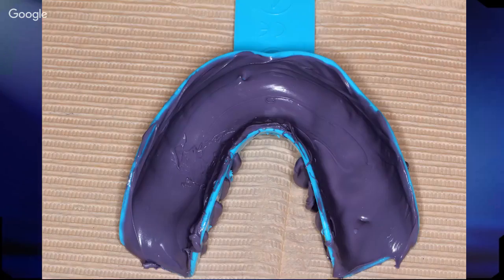So you're going to line the tray with a layer of VPS material. This is important.